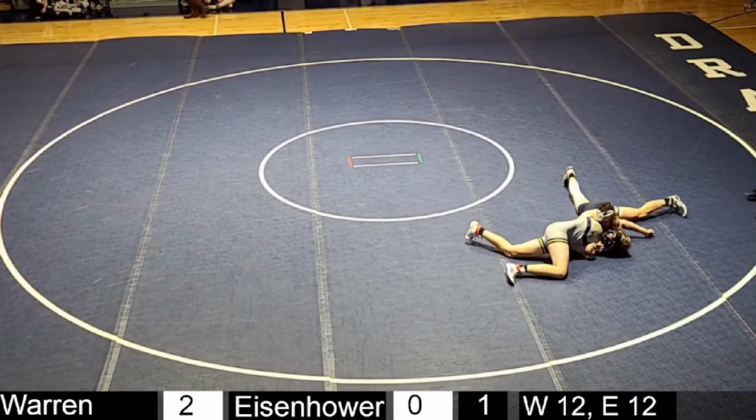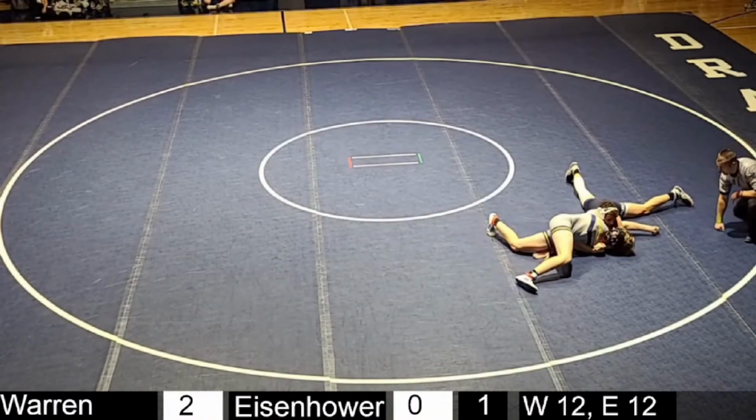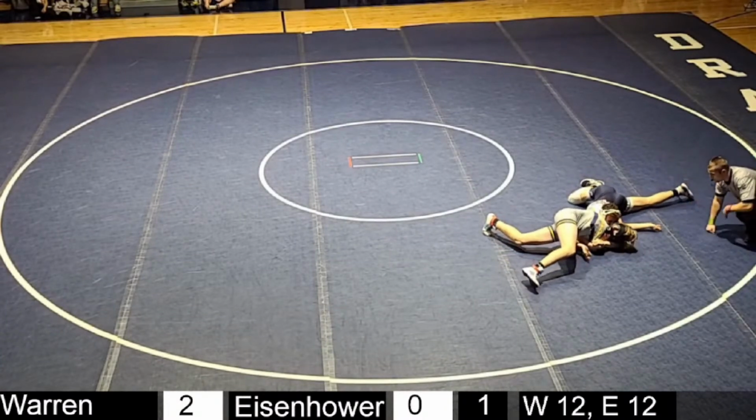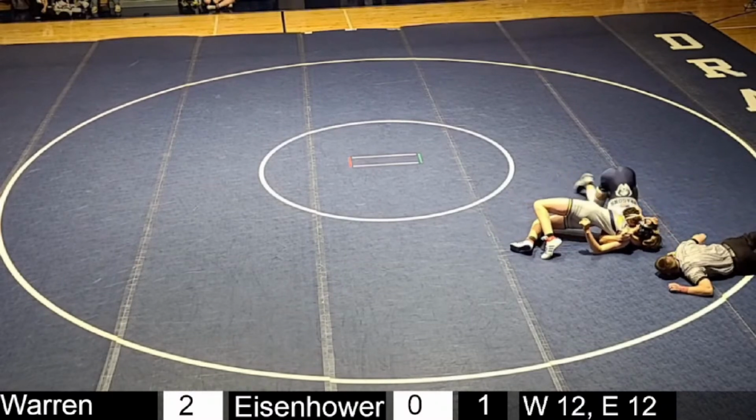Letco with a nice bar arm. It's probably going to get some near fall. There goes the near fall swipes. Warren was definitely banking on some, especially now, banking on some bonus points in this match.